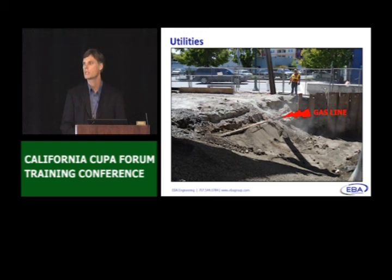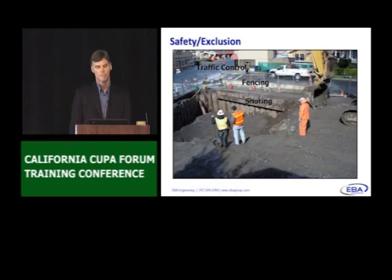Through easements and some history of easements and looking at recorded documents, you can oftentimes find that these are here. Your USA mark should absolutely call this out. But nonetheless, that's a pretty sizable gas line, and it fed a small neighborhood. The last thing I want to do is hit a gas line. Same site, looking at it from a little bit different direction.